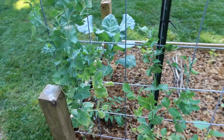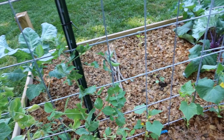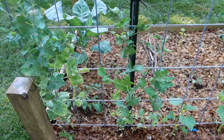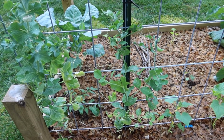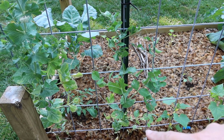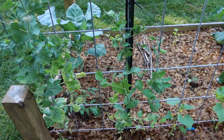So I'm actually going to be pulling these plants soon. They just aren't setting any new fruit anymore. And then when I take them out, I'm probably going to put in a couple more pickling cucumber plants on this side. And then, like I said, I'll use the trellis to help me with that tomato plant there, just to be able to tie it up as it grows.